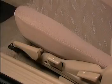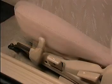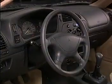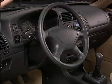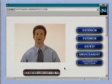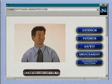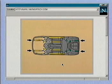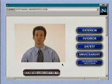Both coupe and sedan LS models also feature items like driver's seat height control adjustment, a height adjustable steering column, and a practical front center armrest and storage area. How does Mirage stack up in the passive safety department? As you can see, Mirage meets the 1997 impact standards.